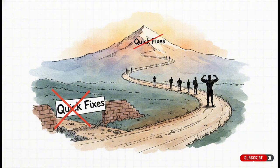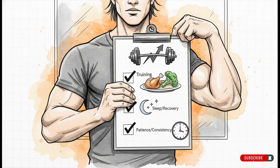You just have to accept that building a significant amount of muscle takes a lot of time. There are no shortcuts, there are no magic pills, and there are absolutely no quick fixes. So here is the ultimate takeaway. If you consistently check off these boxes, smart training, proper fuel, and quality recovery, your success isn't just a possibility. It's not a maybe. It is an inevitability. It's guaranteed. The only question left is, are you ready to be consistent?